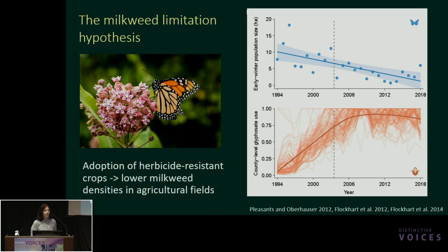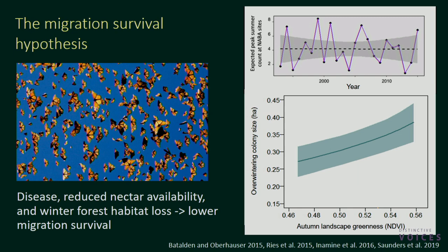The second is called the migration survival hypothesis. And this is basically the idea that disease or reduced nectar availability combined with any sort of winter forest habitat loss has led to lower migration survival during that fall period. So that time at the end of the summer, when that last generation goes all the way down from the upper Midwest to the overwintering grounds in Mexico.